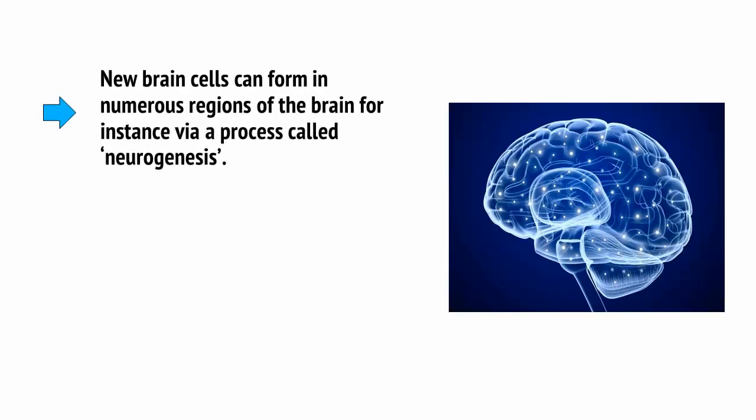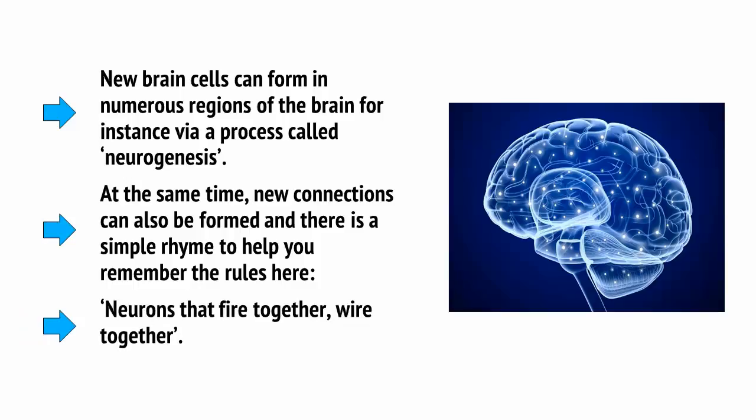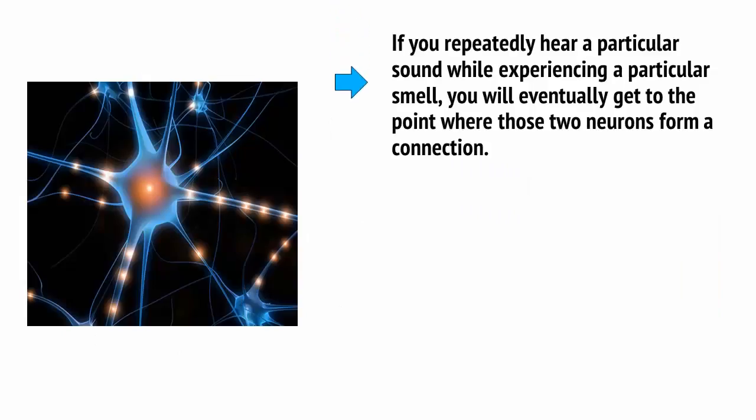New brain cells can form in numerous regions of the brain, for instance, via a process called neurogenesis. At the same time, new connections can also be formed, and there is a simple rhyme to help you remember the rules here. Neurons that fire together wire together. In other words, if you repeatedly hear a particular sound while experiencing a particular smell, you'll eventually get to the point where those two neurons form a connection.